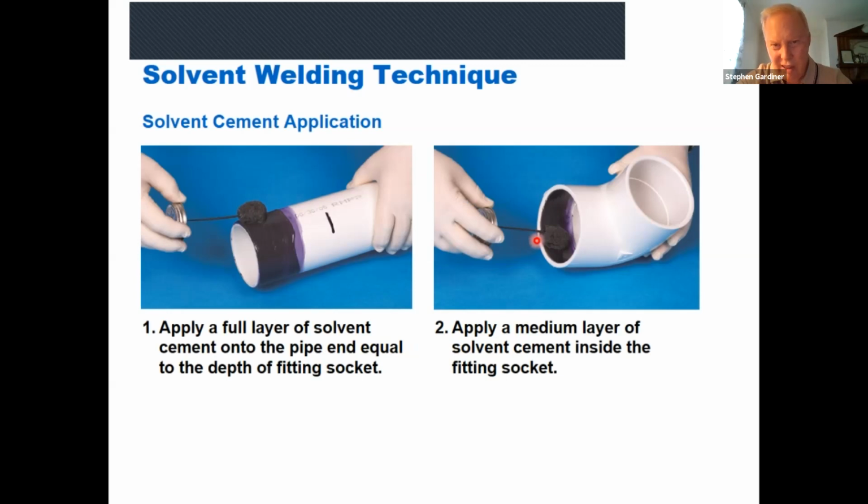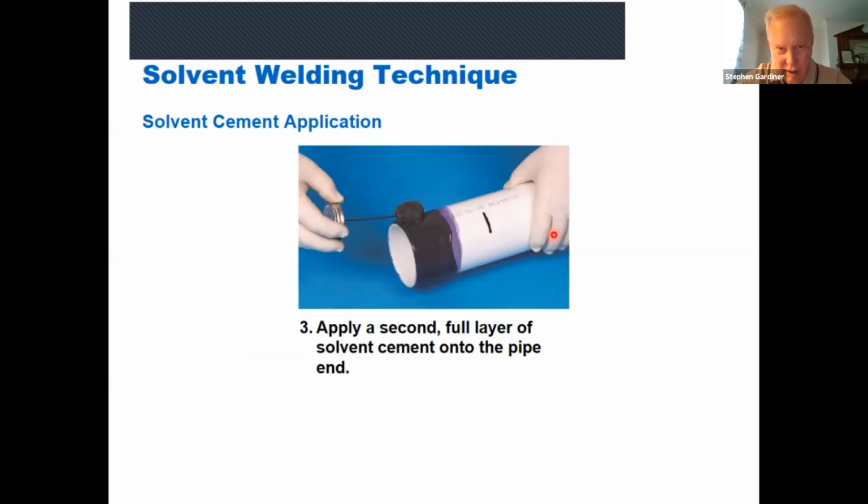If I'm working on 6-inch pipe and larger, I'm probably going to have to redip just to get coverage on this fitting socket. But I want a thinner coat. And conversely, if I'm dealing with 1-inch pipe or smaller, I might not need this second coat because I'm more worried about puddling. So use your common sense on the bigger pipe and on the very small pipe.